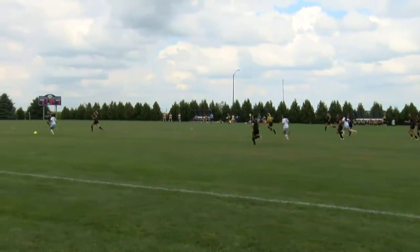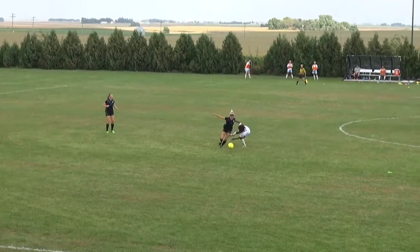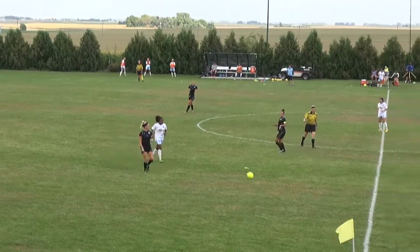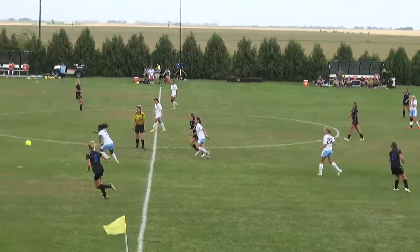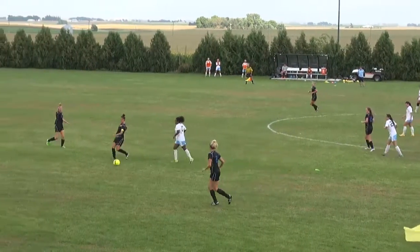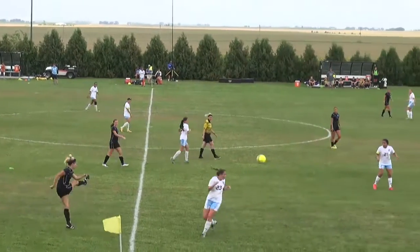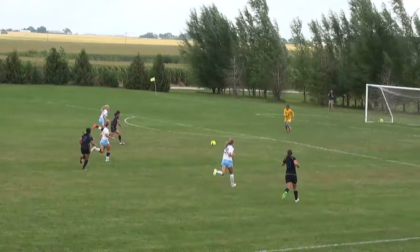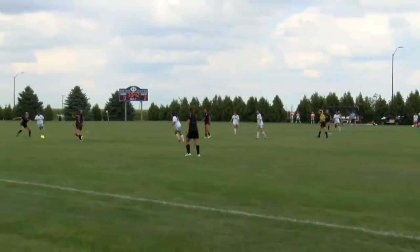And now DaCosta has a chance to counter. One woman to beat, one woman running with her. Tries to cross it up, maybe getting a little fancy there. She knew that the woman she was trying to outrun had the advantage in speed, tried to win it with footwork and look for a pass. Couldn't quite. Now with Iowa Central on their back foot, Iowa Western looking to counter. Just cleared by the keeper now.